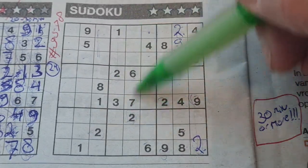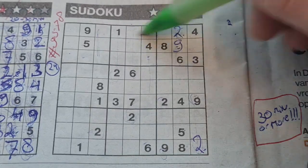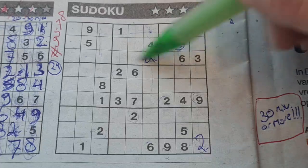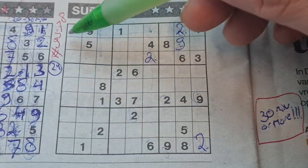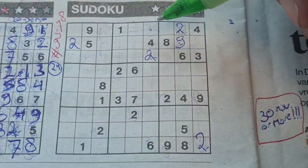Two in this column, two in the middle column. So the column next, the only two places left for the two should be here or there. We have two in the first row, no two there, two should be here. Two in the first row, two in the third row, two in the row between, the second row. The only two places left for the two should be here or there. We have a two in the third column, no two there, two should be here.